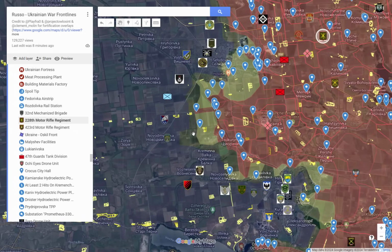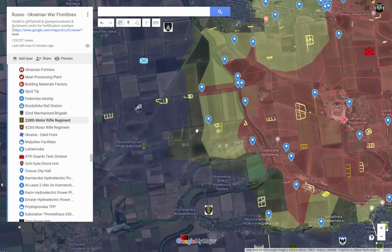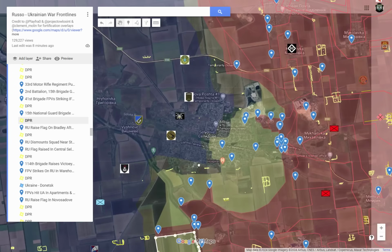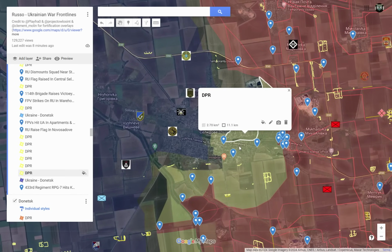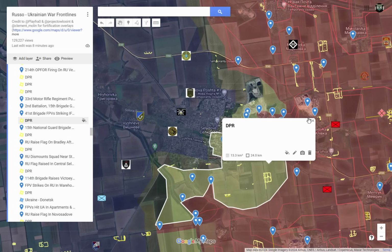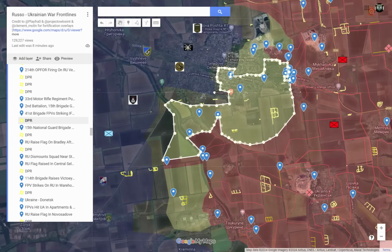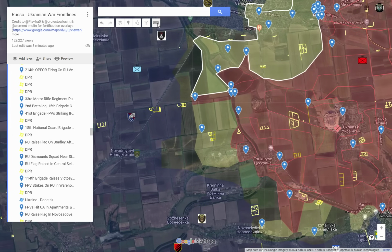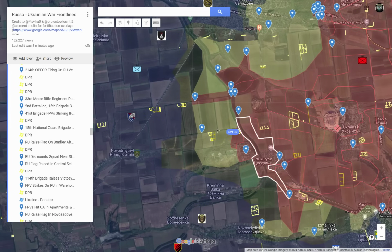Looking a bit to the south, I want to focus on Kurnia, just to the west of it. You can see your Russian advance amounting to 5 square kilometers. In comparison, you can see the Russian advances in Selydove amounted to 2.7 square kilometers, and then also this polygon here indicates 13.3 square kilometers. So you're looking at 16 square kilometers. And then here, west of Kurnia, Russian advance amounting to 2 kilometers westwards.